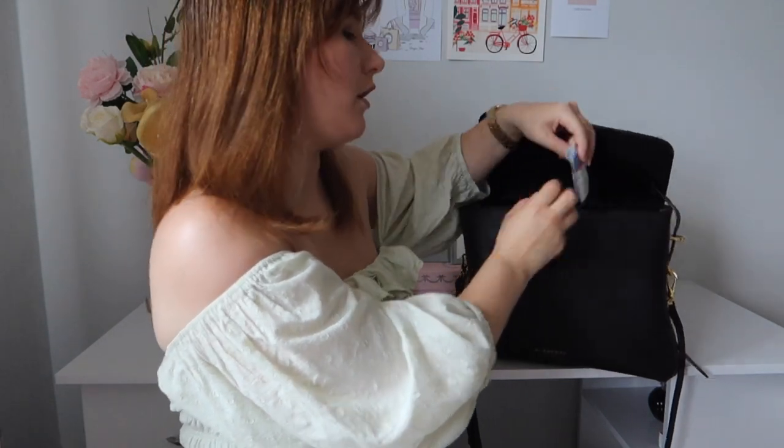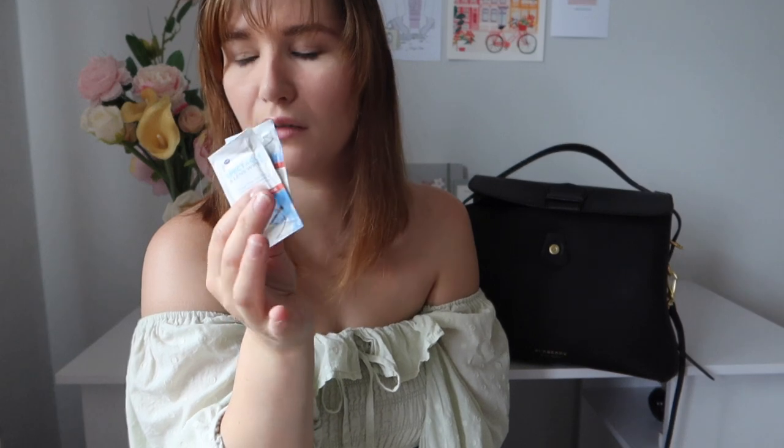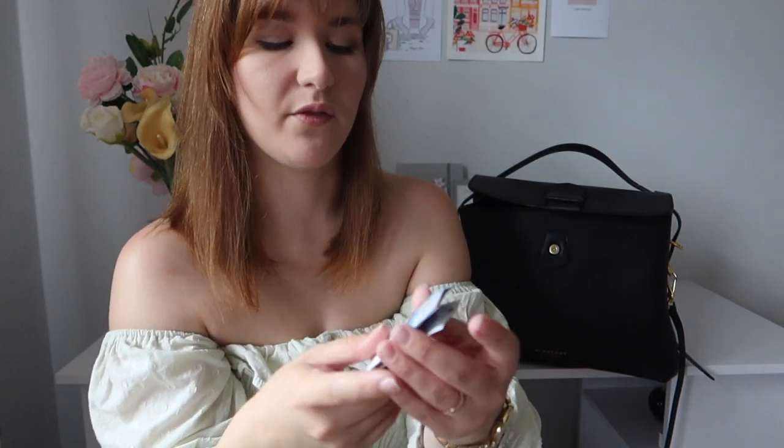Oh, what are these? These are wipes for my glasses. So I wore contact lenses yesterday. It was a long day, so I knew that I wouldn't want to spend the whole day in contact lenses, so I took them out before I got on the coach and put my glasses on. So I just made sure that I had these lens wipes with me.